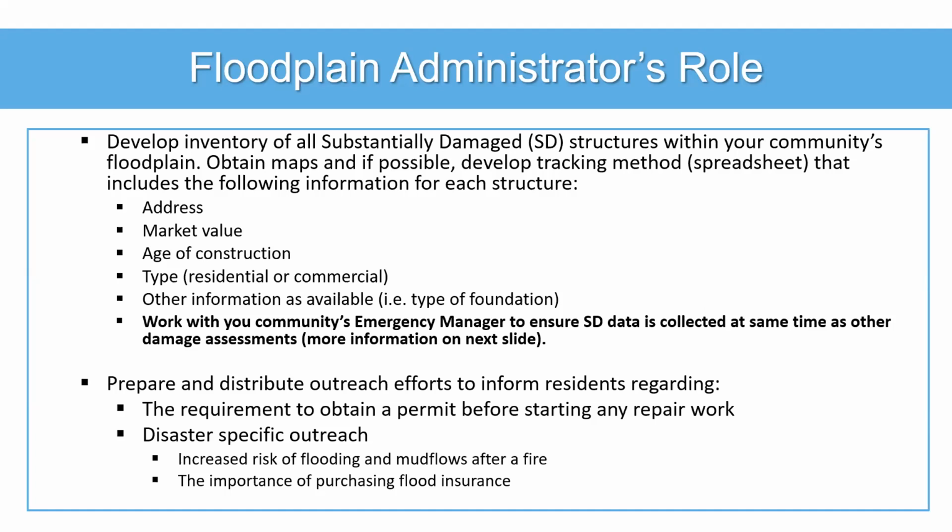But it's important that you look through all the photos and information, and you do want to get photographic information for this, because say somebody doesn't rebuild for 10 years. You want to be sure that you're flagging a structure as substantially damaged in your permit files. You want to make sure you're flagging it in your electronic permitting system. And you want to make sure you have a record of the photos and the information about the damage, because there can be some cases where that information is lost, and that makes it really hard to verify the damage that did occur.